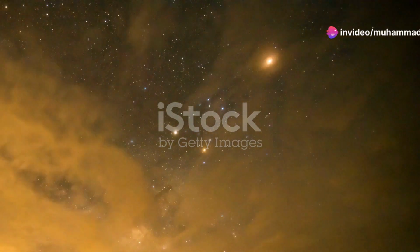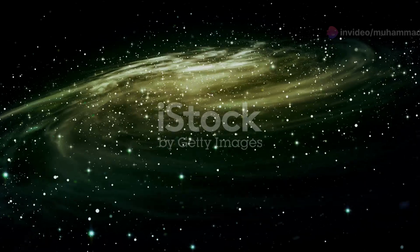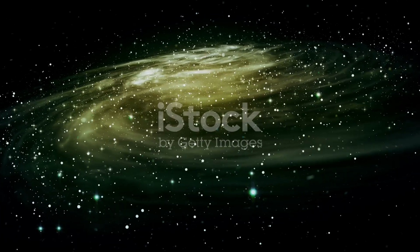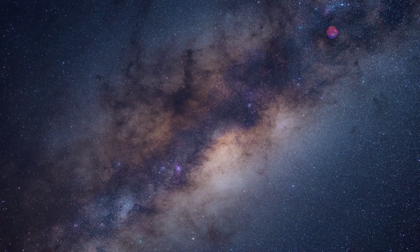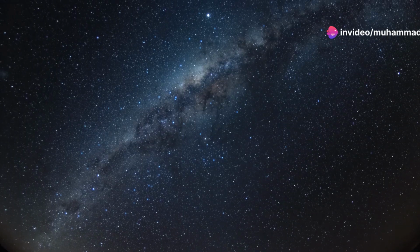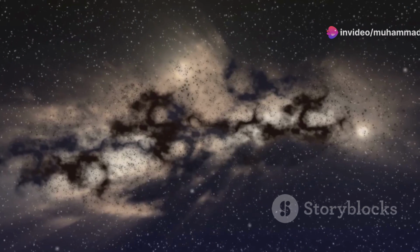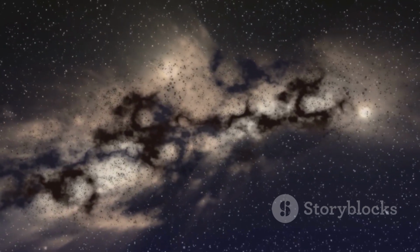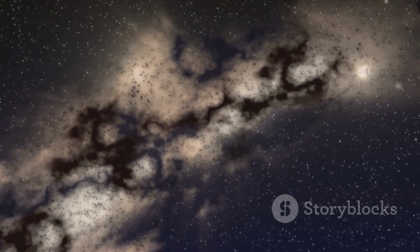Our Milky Way galaxy is a vast and swirling city of stars, gas, and dust. Imagine a cosmic pinwheel, a flat disk with spiral arms, rotating gracefully through the universe. Our Sun, a rather ordinary star, resides in one of these arms, roughly halfway out from the center. When we look up at the night sky, we are peering through the disk of our own galaxy, seeing the combined light of billions of stars.